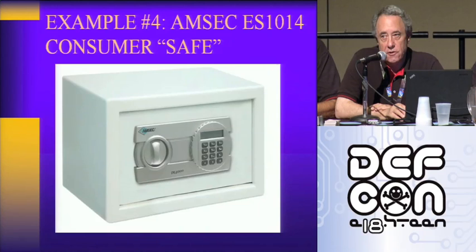They forgot about the tolerances around the USB port. So you stick a wire into the lock, you open it. End of story. The next example, brilliant, isn't it? Remember, you got to vote.